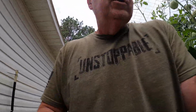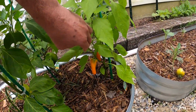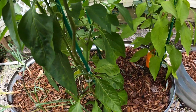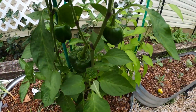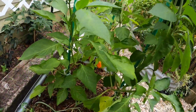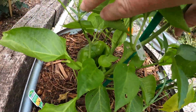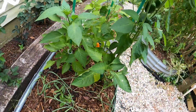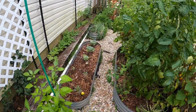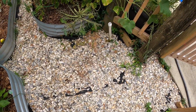So that said, some of my peppers are changing colors out here. I think these are the orange ones. Yep. Got a lot of the green bell peppers coming on. We've already ate several of them. There's a bigger one down here. I'm very pleased. I hope this weekend we can finish up the rocks, because we definitely need more up here.